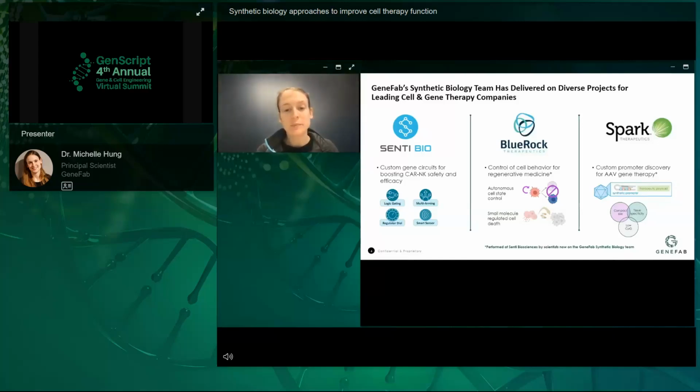We've supported Senti Bio in custom gene circuits for boosting CAR-NK safety and efficacy. We've supported Rock Therapeutics for control of cell behavior for regenerative medicine, including autonomous cell state control and small molecule regulated cell death. And we've supported Spark Therapeutics for custom promoter discovery for AAV gene therapy.